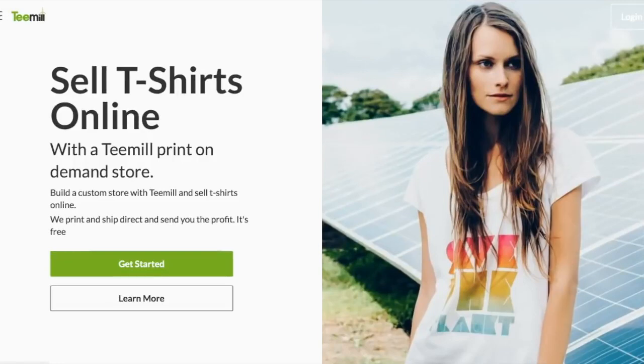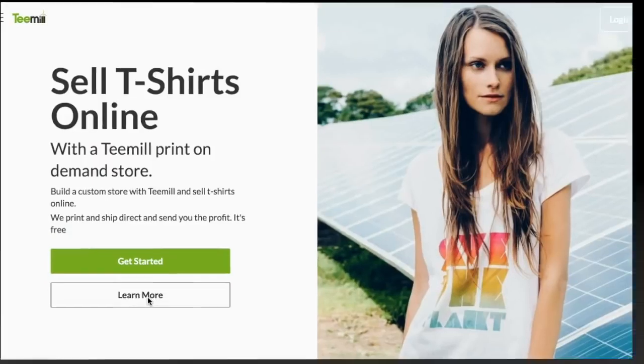The first company I want to share with you is T-Mill. T-Mill provides a platform for you to sell your t-shirts and earn a profit. All you need to do is register, set up your store, create your designs, and start selling. T-Mill handles all of the shipping and delivery for you, and at the end of each transaction, the profit is sent to your account for you to cash out. This site is really easy to use, so you can click the Get Started Now button, or you can learn more about T-Mill and their platform, just to be comfortable with selling t-shirts online.